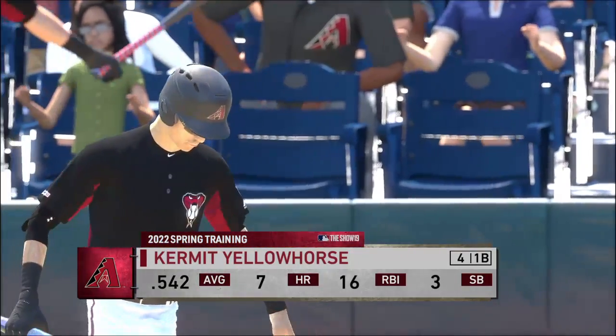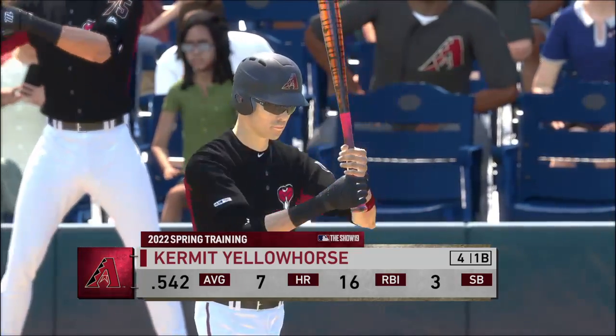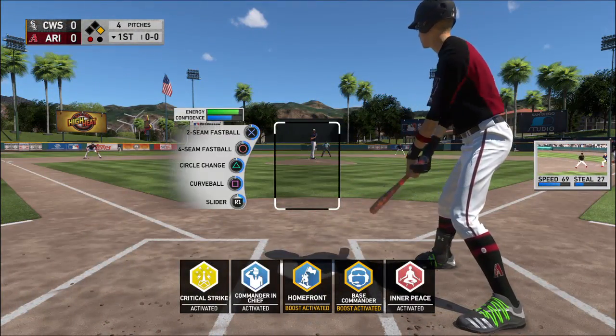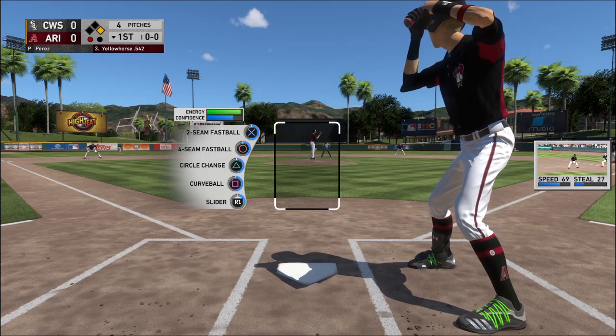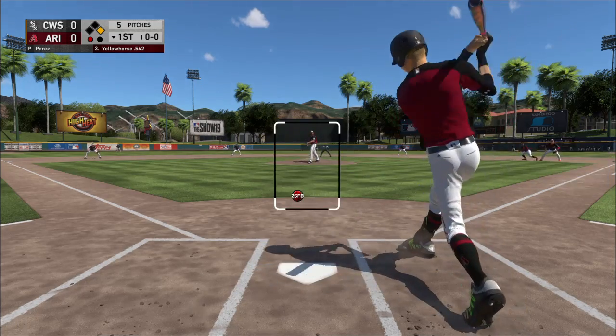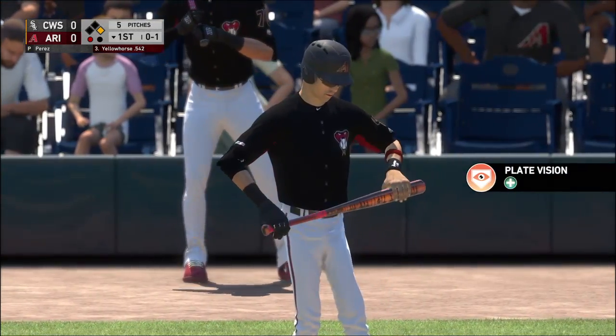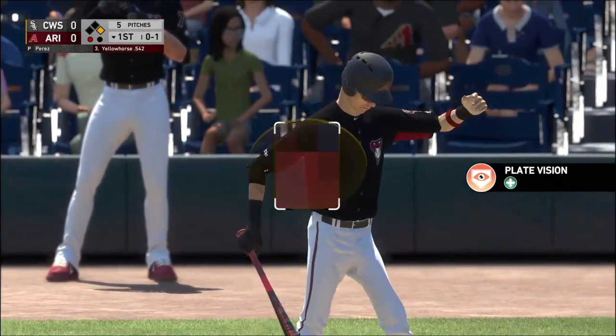Standing in, Kermit Yellowhorse, as he'll get his first opportunity in this one. First delivery to him on the way. Big swing, but he just gets a piece of it. Strike one.